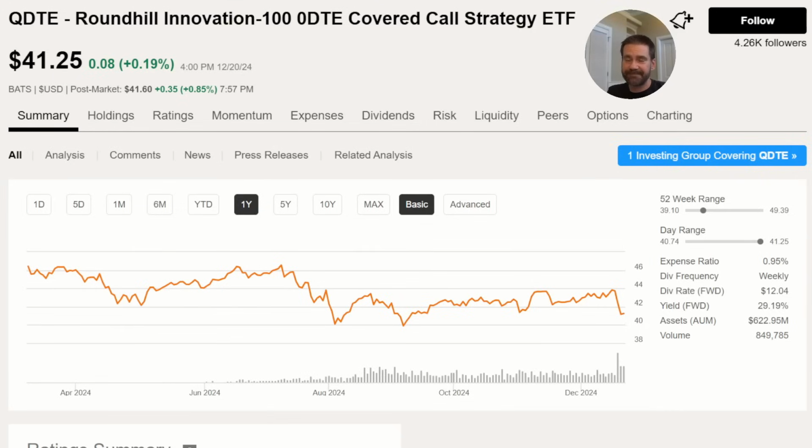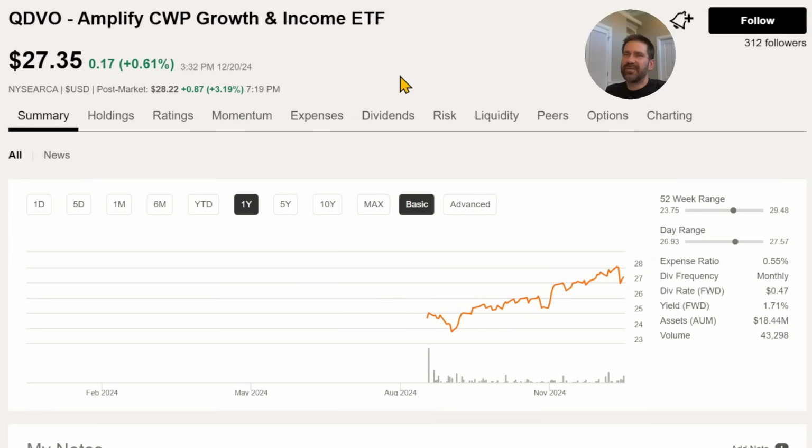Next up is QDVO from Amplify ETFs. This is their growth and income ETF, and it kind of rounds out their product line a little bit with DIVO, IDVO, and now this product. I'm a fan of all 3. I own all 3, but this one's brand new, so we only have a little bit of information on it. But again, I think they do a good job over there.